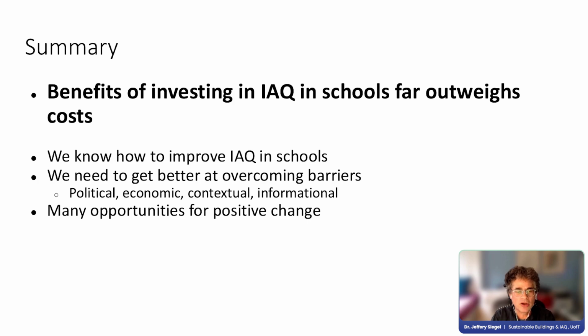So I'll wrap up here. The benefits of investing in indoor air quality for schools are much, much bigger than the costs. And I think very often we focus on the costs, and I understand the costs are reality, but the benefits are reality too. And so we really have to do a much better job talking about the benefits so that people are making kind of sound, rational economic decisions.